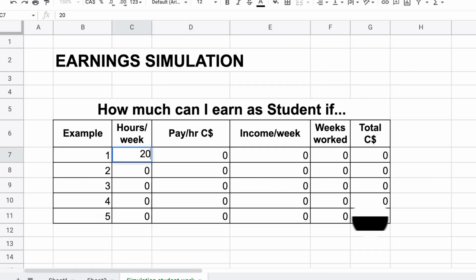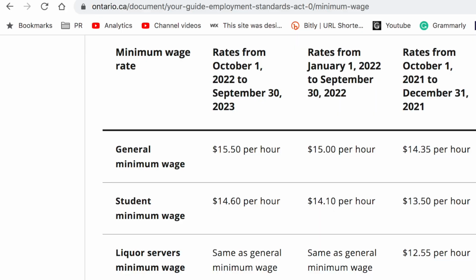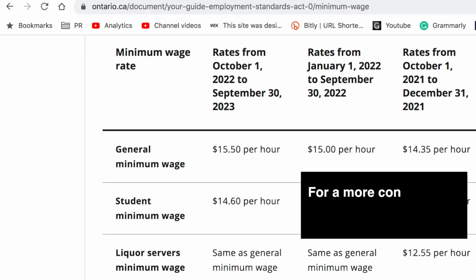And guys, you also need to take into consideration that being employed consistently is not a guarantee. While you want to start working as soon as your studies start, you may not be able to immediately get a job, right? And that is why for this simulation I will start off using 20 hours per week. So let's input that 20 hours per week in example 1, and for pay per hour we also need to input an assumption, and for that let's just take the minimum wage in Ontario, which at the moment is $15.50.